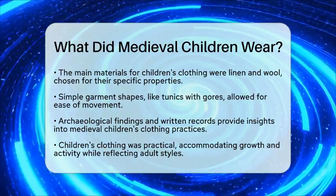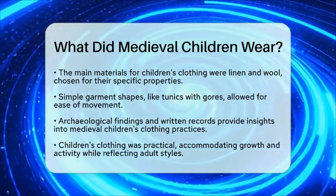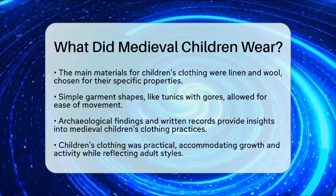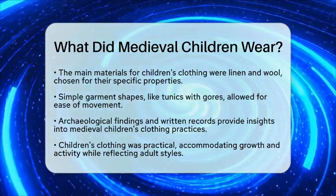In summary, medieval children's clothing was a blend of comfort, function, and social expression. It was shaped by the materials available and the practical needs of young ones during that time.